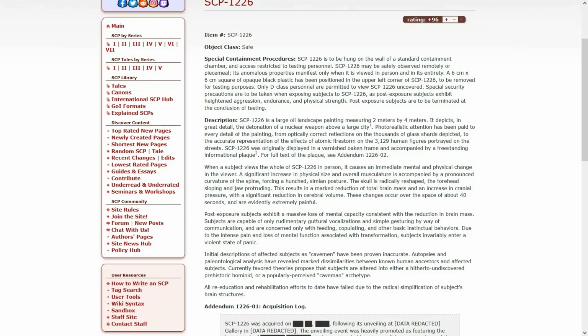SCP-1226 is to be hung on the wall of a standard containment chamber, with access restricted to testing personnel. 1226 may be safely observed remotely or piecemeal. Its anomalous properties manifest only when it is viewed in person and in its entirety. A 6 cm by 6 cm square of opaque black plastic has been positioned in the upper left corner of 1226, to be removed for testing purposes only. Only disposable D-class personnel are permitted to view it uncovered. Special security precautions are to be taken when exposing subjects to 1226, as post-exposure subjects exhibit heightened aggression, endurance, and physical strength. Post-exposure subjects are to be terminated at the conclusion of testing.